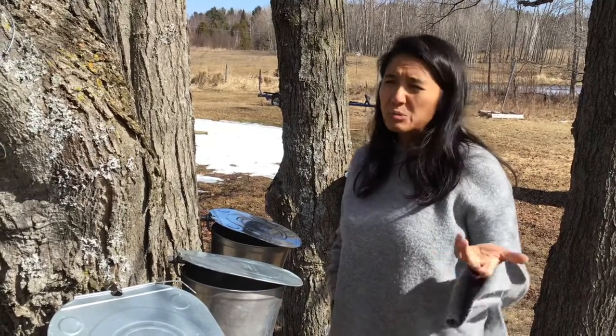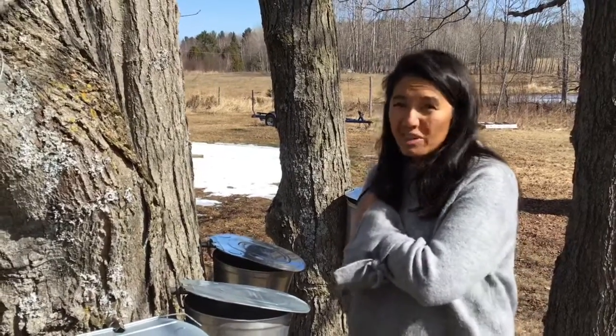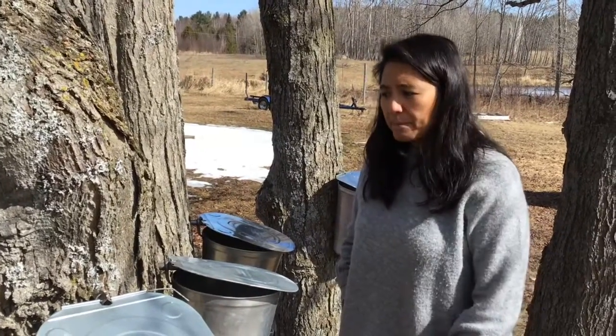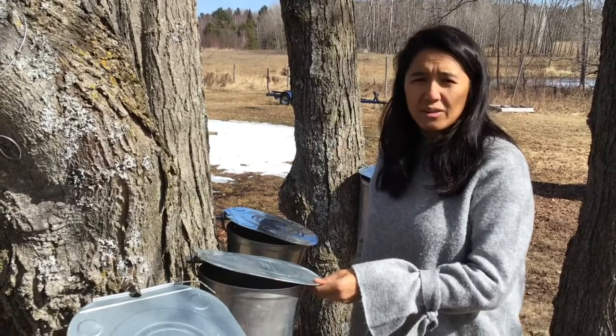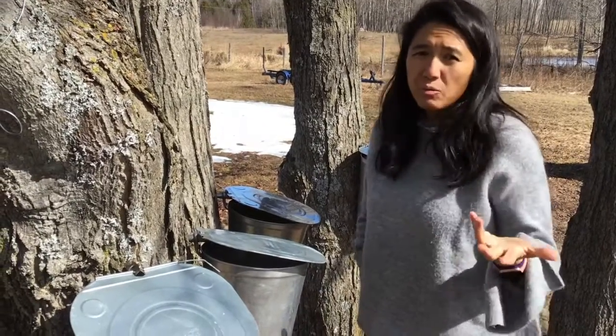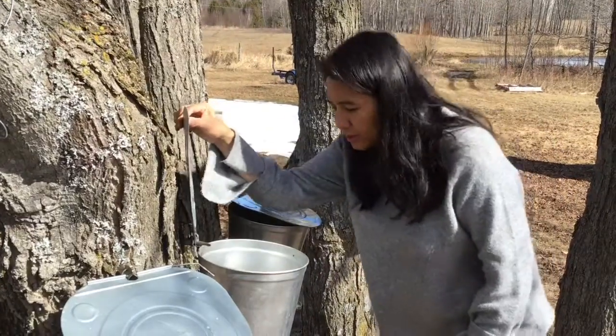And one thing that nobody really thinks about is wind. If it's really windy, the trees notice. And they actually... Wind chill. The wind chill, that's what it's called. The trees notice, and they don't produce any sap when it has a high wind chill. Maybe even if it's 6 degrees out, but if it's a wind chill of 1, we found that the sap doesn't run. So yeah, I'm gonna check them out.